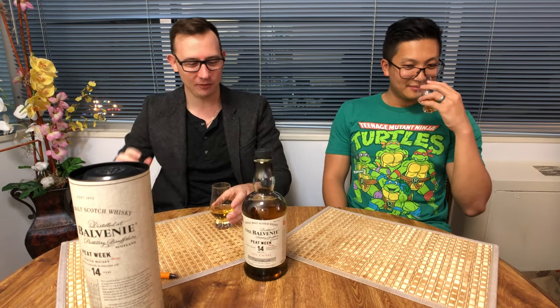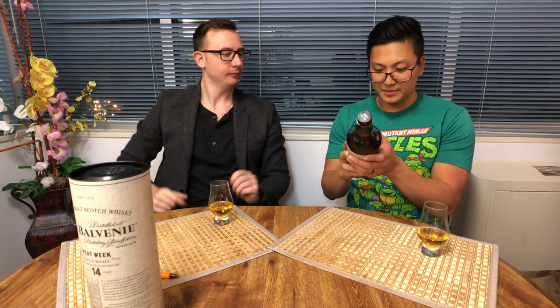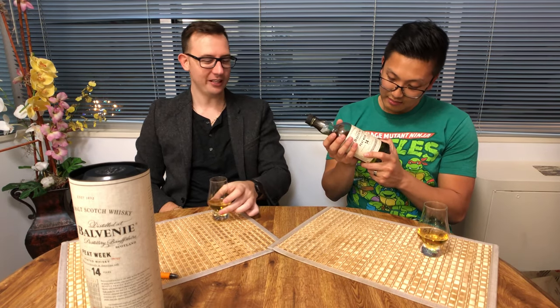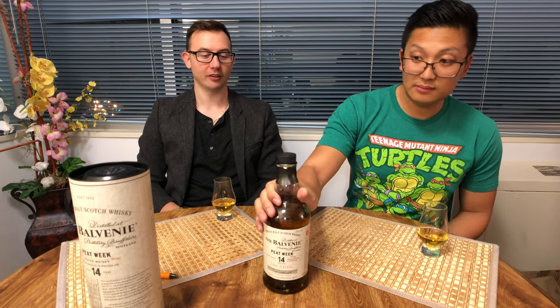What's the ABV we're working with in this bottle? A little higher than standard. So your standard whiskey is 40%, right? Yeah. 48.3%. Very nice. Oh man, it smells amazing. I'm excited about this. This is a beautiful bottle. A really good looking Balvenie.